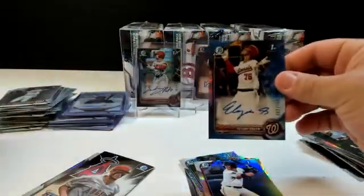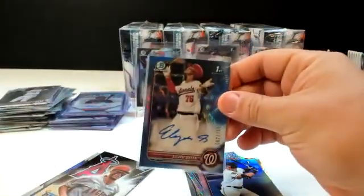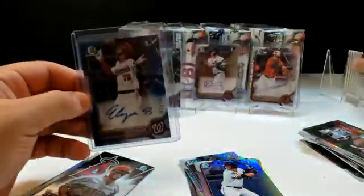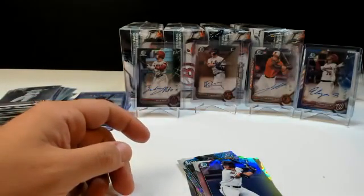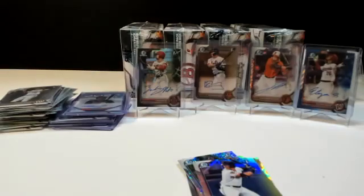And then we, holy cow, this is a crazy case. Wow. Nationals on the board here with an Elijah Green Blue Wave. This is a monster case, guys. Holy cow. We're halfway through, and look at this spread so far. Nationals on the board with their big boy. Color. This is a monster case.